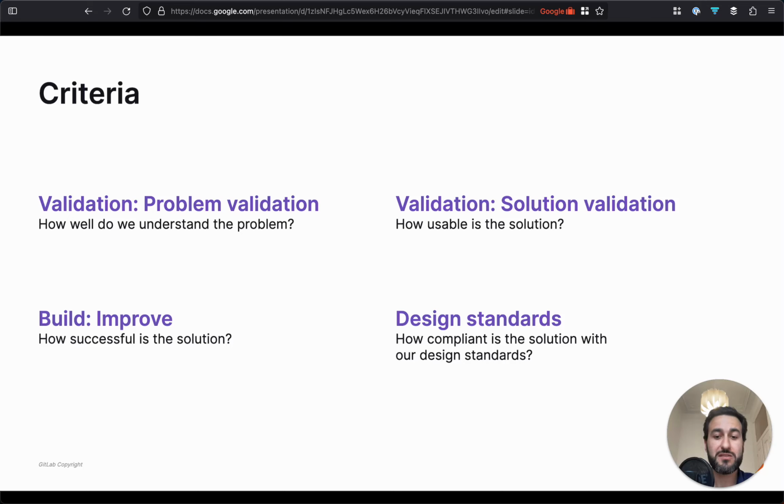So to evaluate the UX maturity of AI-assisted features, we use 3 criteria from the product development flow. Validation, problem validation, how well do we understand the problem? Solution validation, how usable is the solution? And then in the build track, improve phase, how successful is the solution? And a 4th criterion related to design standards. How compliant is the solution with our design standards?